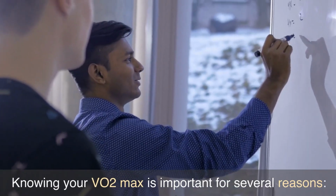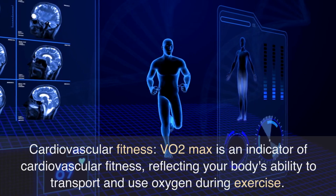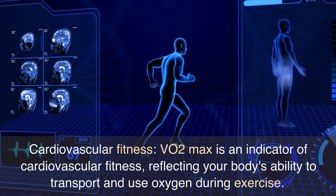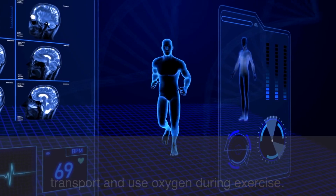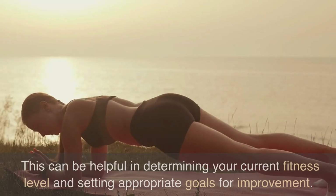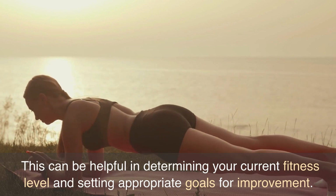Knowing your VO2 max is important for several reasons. Cardiovascular fitness. VO2 max is an indicator of cardiovascular fitness, reflecting your body's ability to transport and use oxygen during exercise. A higher VO2 max typically signifies better aerobic endurance and overall fitness. This can be helpful in determining your current fitness level and setting appropriate goals for improvement.